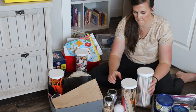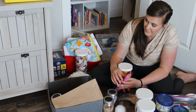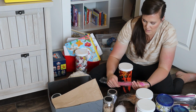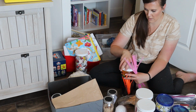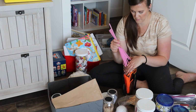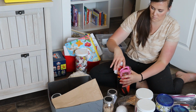So these are the tall containers I was talking about that are from Amazon that come in sets of 3, I believe. And so I have pipe cleaners in them and really tall, thick popsicle sticks, almost like the tongue depressor type. And I can't remember, you saw me put stickers in one of them earlier. And so I like to use them for that. So they're really good for just taller things that don't fit into smaller containers.